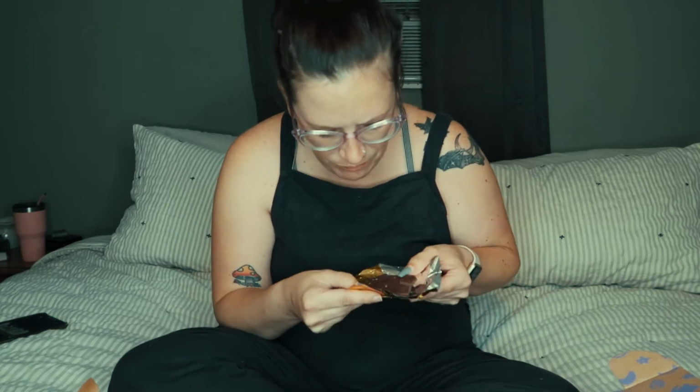It says fine chocolate on it. I don't know if you guys can see that. Probably not. Whoa. It doesn't look like a dark chocolate, but it tastes like one.